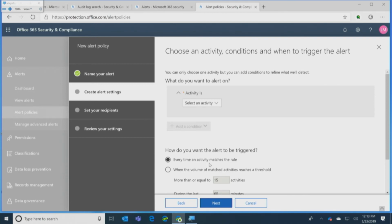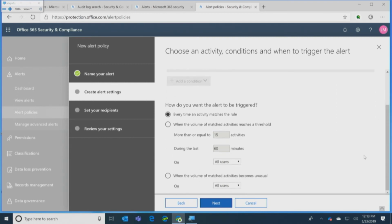So for example, if I've already set up the external sharing policy for my entire organization, I know nobody should be messing with that. If I see an audit log message that says an admin went and changed that, I want an alert immediately. That should never happen. We also have advanced capabilities so that you can set up threshold-based alerts or anomaly-based alerts as well. So you can also define when you want these alerts to come in.